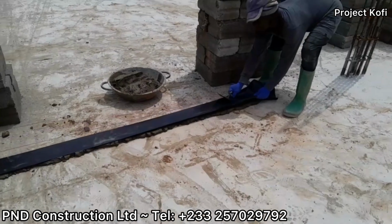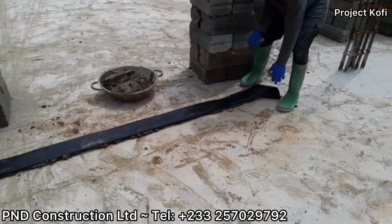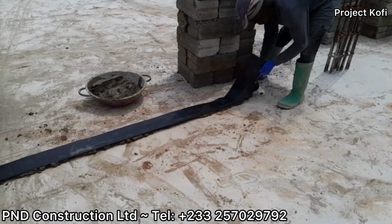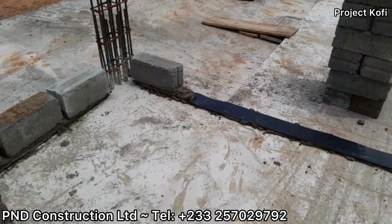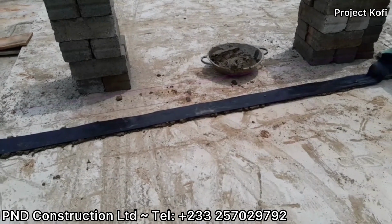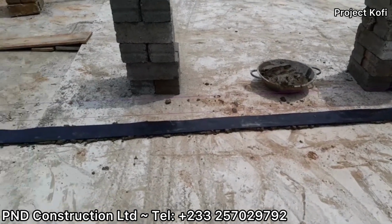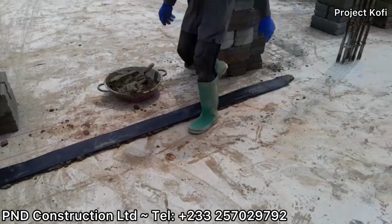As you can see, one of our foremen, Pate, is just laying the DPC. Anytime we lay a block on the ground floor, we make sure there's a DPC before the block. That is the only way we can avoid any rising damp coming through the building. So it needs to be done, and done correctly.